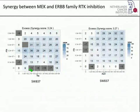So this is afatinib, which is a pan-ERB inhibitor. So it inhibits all members of the family. Together with the MEK inhibitor, and here you see that either trametinib or another drug, AZD, the combination is highly synergistic and we get this synergy score. This is really high, 3.27 and 3.24 in these two combinations.